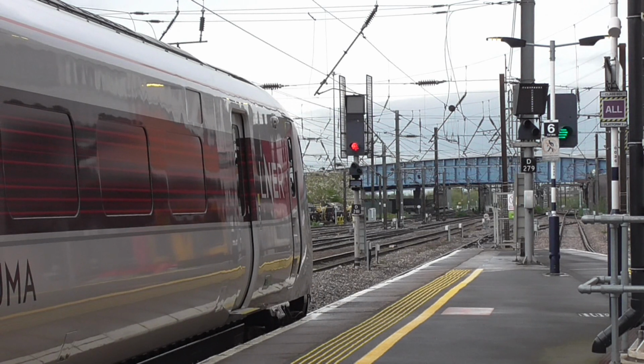The train now approaching platform 3 does not stop here. Please stand well clear of the edge. Platform 3.